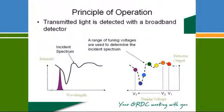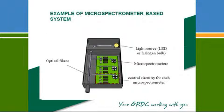So where are we going to go with this? What are we going to do with this little widget? So if we can build something that just has a simple light source, a range of spectrometers, these, and some capacity to actually convert that into a digital image and some optical fibres, I think we can develop a whole range of handheld, cheap units based on IR.